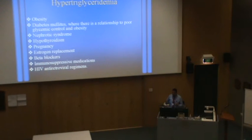Before we go into genetic causes of hypertriglyceridemia, let's talk about some acquired causes of hypertriglyceridemia. Did our patients have any risk factors for these? Yes, the first patient was obese and he also had diabetes, which was poorly controlled. The second patient had diabetes but was not obese. There are other causes which can cause hypertriglyceridemia, such as pregnancy, estrogen, beta blockers, or even HIV medication or immunosuppressants.